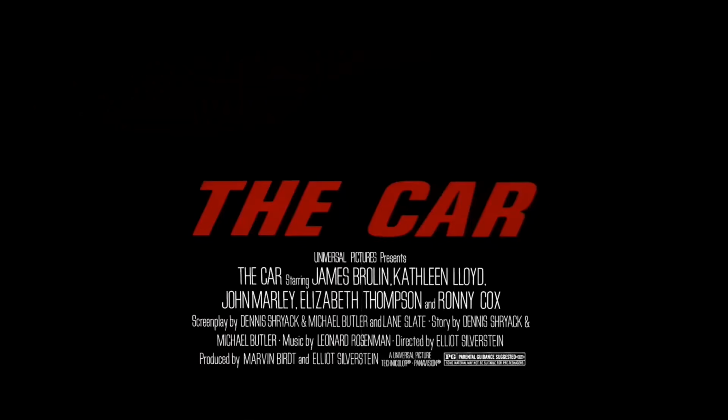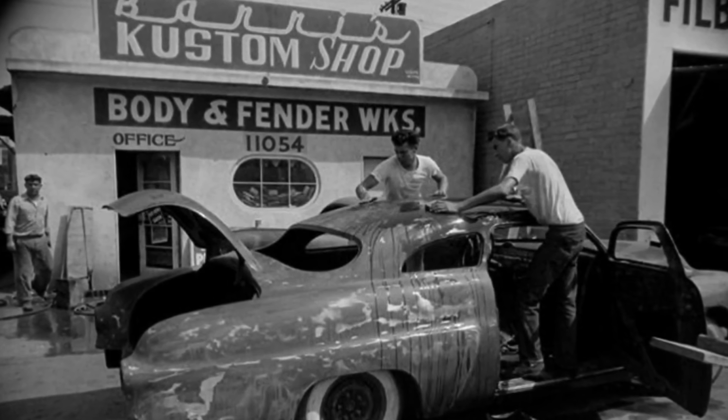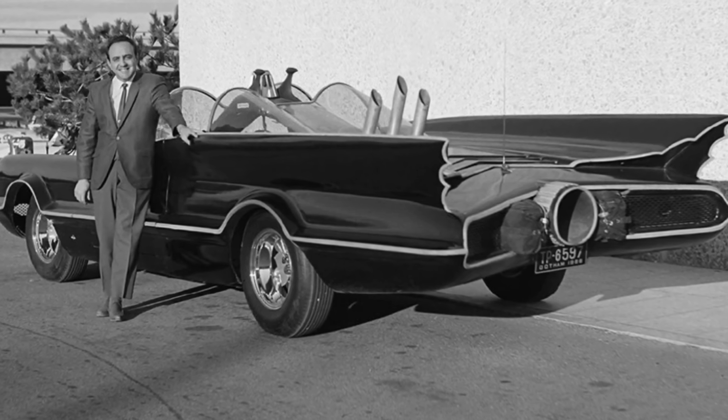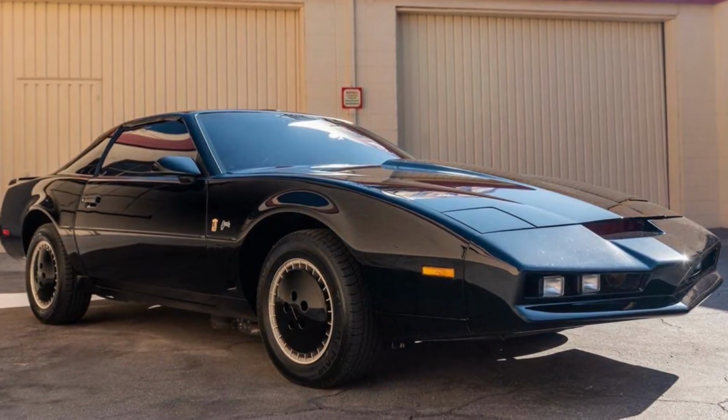What evil force drives the car? The movie's producers chose George Barris to build The Car. Mr. Barris was one of the go-to customizers in Hollywood for years. Some of his work that he customized for television and movies would include the original Batmobile, the dragster for the Munsters, and Kit from the Knight Rider series.